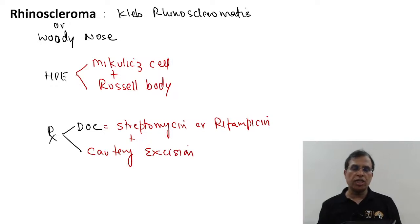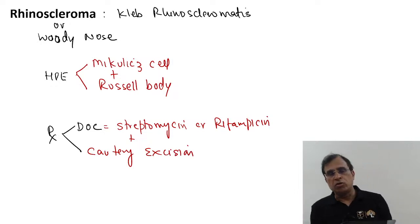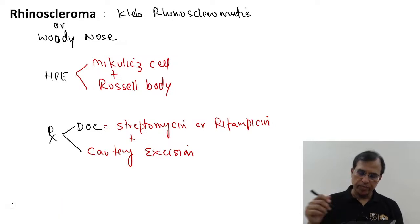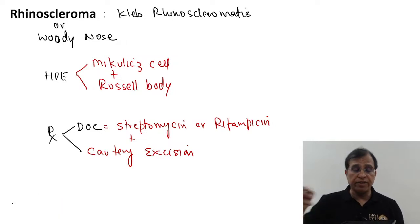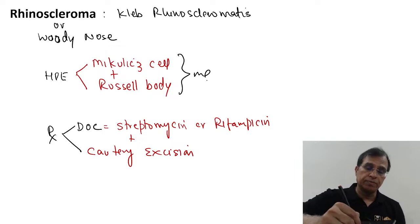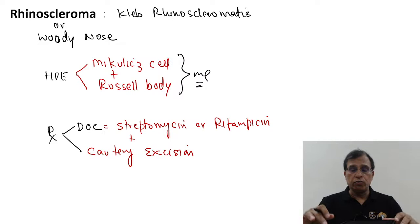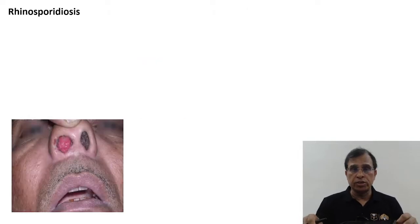So these are the two things that we have to do: streptomycin or rifampicin plus cautery excision. And histopathology finding, very, very important MCQ, this one. And there's one more disease in this category, which is rhinosporidiosis.